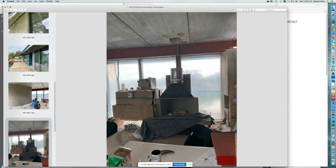This has now been installed. Pipe goes up through the hole in the ceiling and lets the smoke out. And when you're not lighting a fire, you shut the little thing off. When you are lighting a fire, you open that up and you open an air vent there, so you've got air to help the smoke up the chimney.